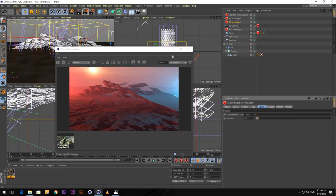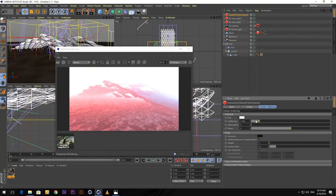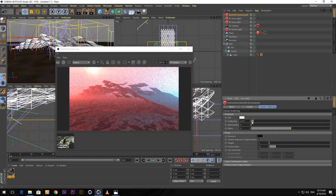And then, as I was saying earlier, you could go back into the environment tag and control the overall scene by cranking this up. It'll affect every single light that you have applied volume to at one time. So you could crank that more, or you could crank that less.